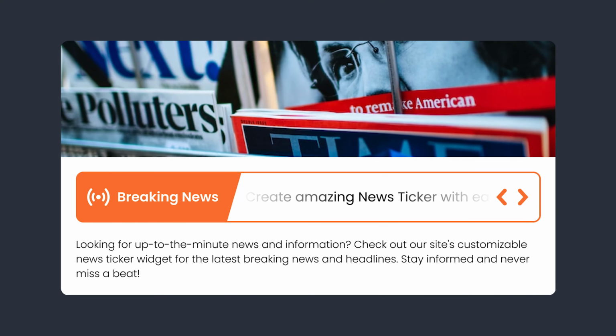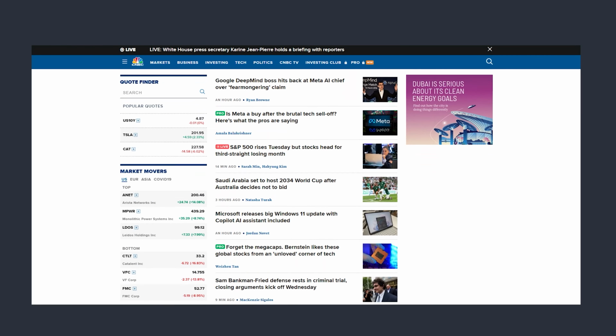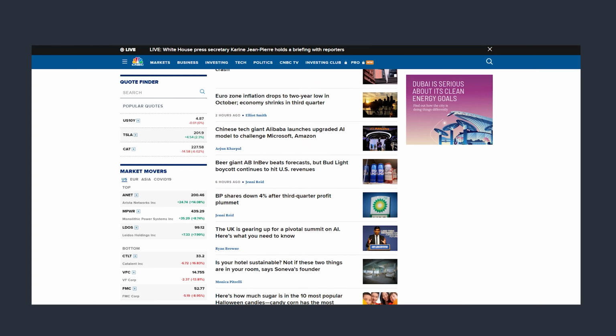For a news website, here are some of the plugins that I would recommend you to add for improved functionality. The first one would be a news ticker on the top of your website. Now, this is ideal for general news, sports, and financial news as well. A ticker will have the latest news scrolling across to keep your readers informed.